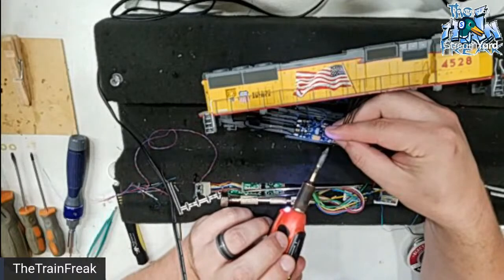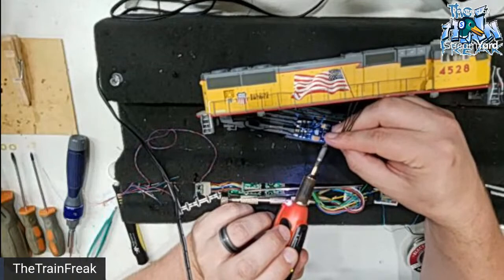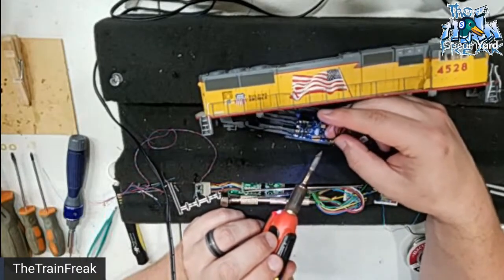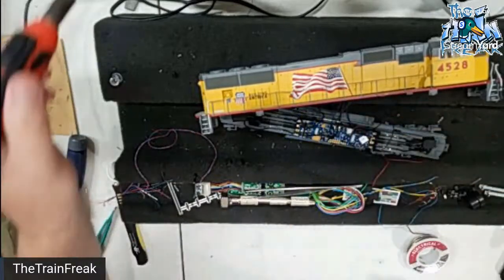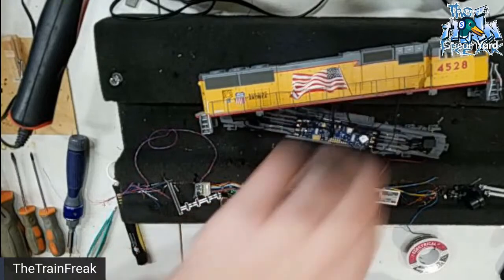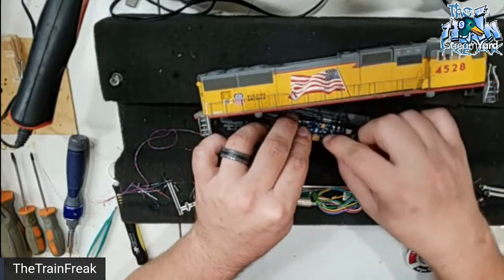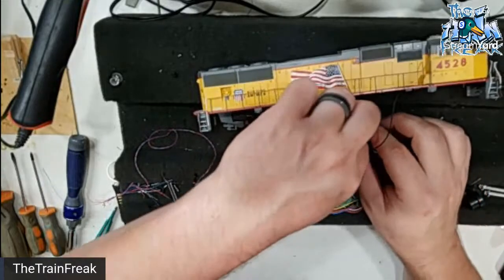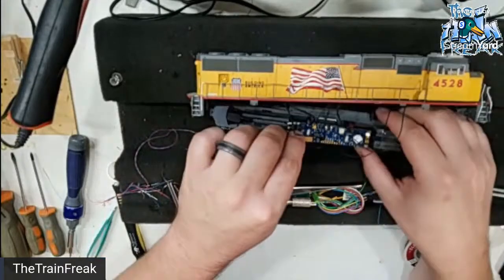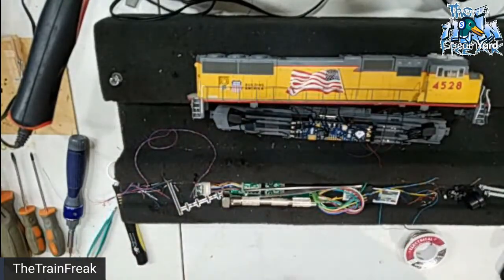All right, y'all, moment of truth. All right, there you go. So that should be all of the wires soldered up. I just need to make sure it's not resting, and it's not. So we're good.